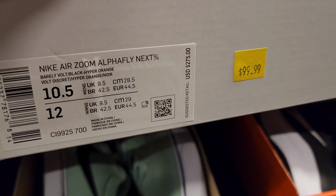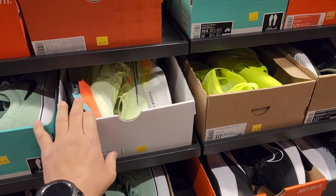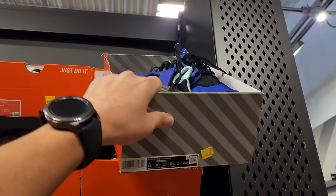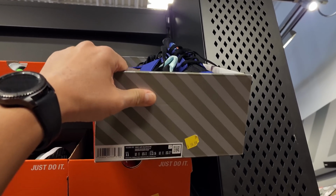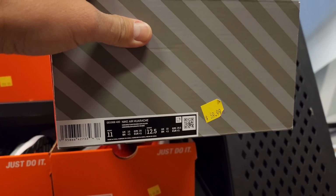Well, I need to reiterate this. $275 down to $100. $275 to $100. That's insane. Don't see any J's here. Pretty much all the J's get scooped up. Even with the low resale prices right now, prices are still so low here.